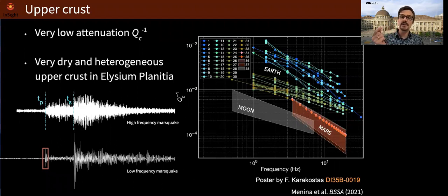And from lunar samples, such low attenuation could only be obtained by oven drying the samples until basically all the liquids were out. So wherever the crustal water is on Mars, it's most likely not in Elysium Planitia. For that, see a poster by Foivos Karakostas on Wednesday as well, and a recently published paper by Sabrina Menina.